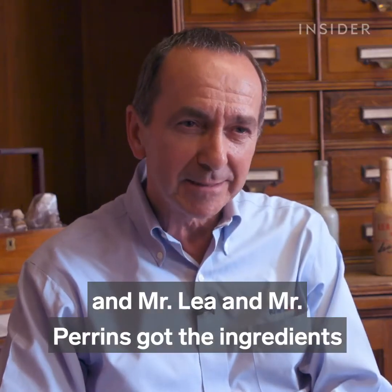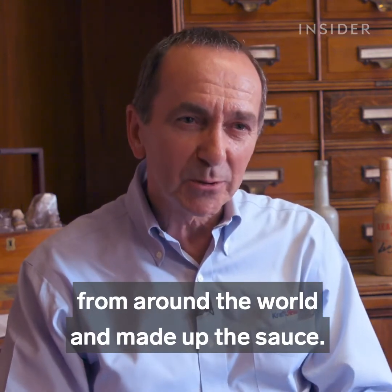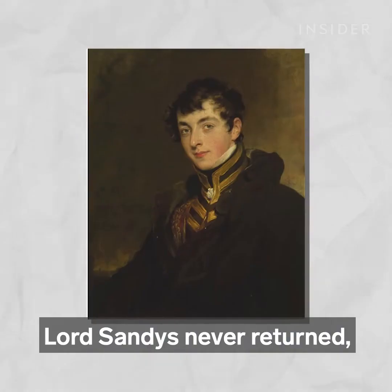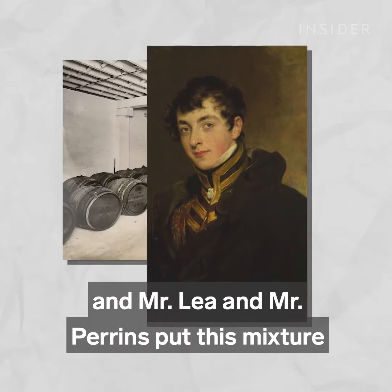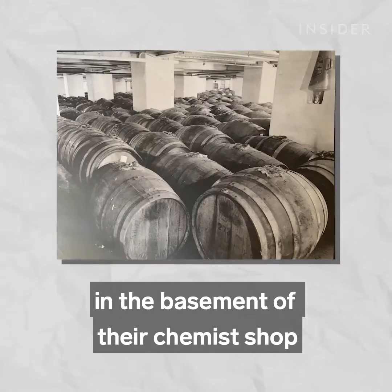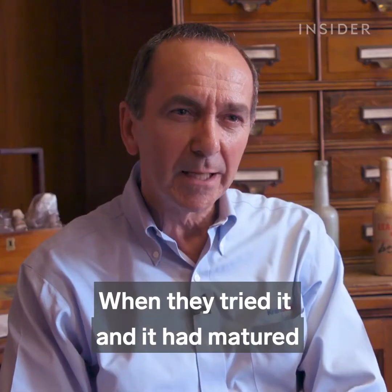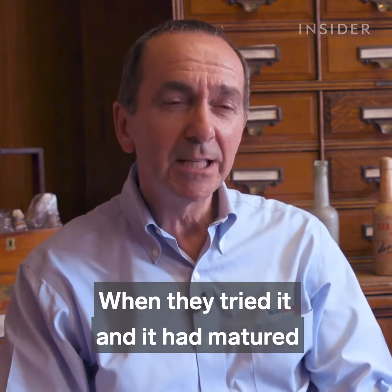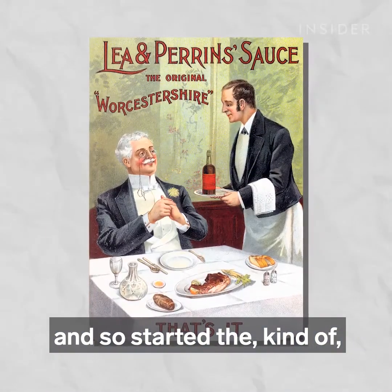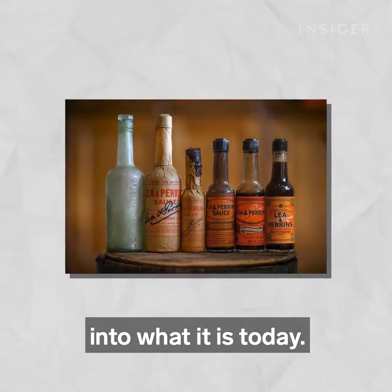Mr. Lee and Mr. Perrins got the ingredients from around the world and made up the sauce. And you know what? It tasted awful. Lord Sandys never returned. And Mr. Lee and Mr. Perrins put this mixture in the basement of their chemist shop and didn't return to it until a couple of years afterwards, when they tried it and it had matured into this wonderful elixir, and so started the kind of global fame of Lea Perrins into what it is today.